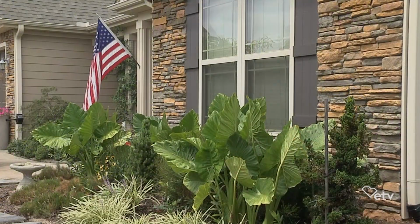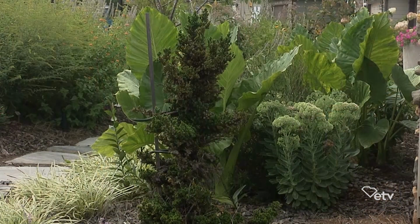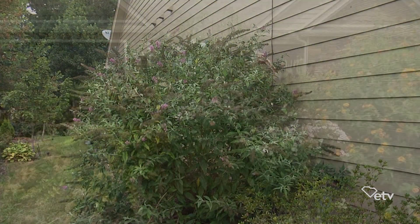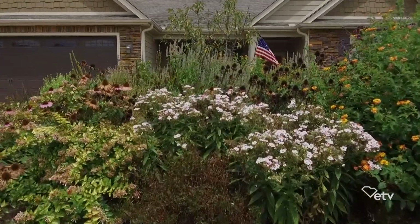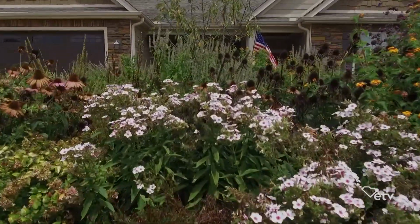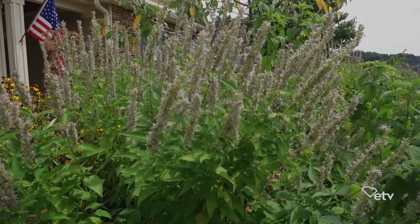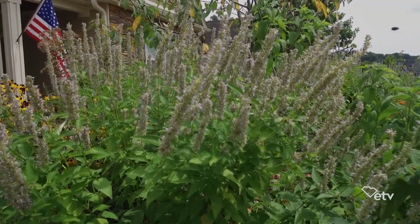So I've tried to have plants in this garden that are drought resistant, that don't get too big to overwhelm the yard, and that are native to our area, or at least friendly to our native pollinators, including hummingbirds and goldfinches and bees and butterflies.